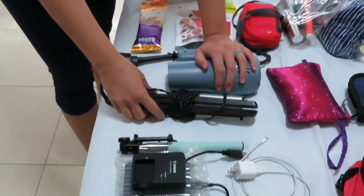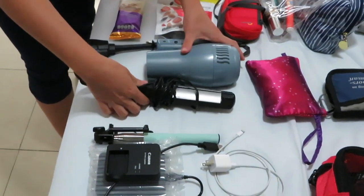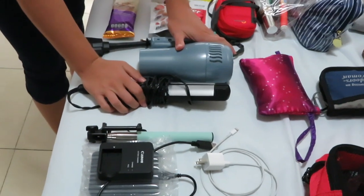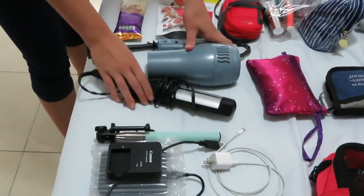What are these called? Hair electronics? Hair electronics. There's a straightener and your hair dryer? Is there a combined word for these? Hair tools? Hair tools.